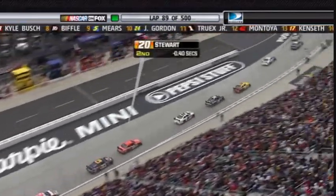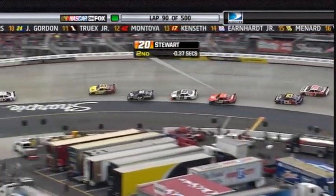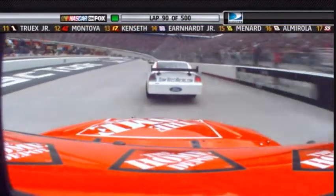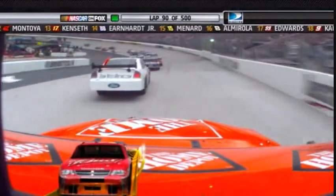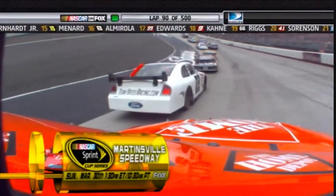Krista, it's not so much getting by the traffic. It's watching Big Orange loom in your mirror, because all this traffic has allowed Tony Stewart to close right up on Boyer, who now has Travis Kvapil between himself and Tony Stewart.